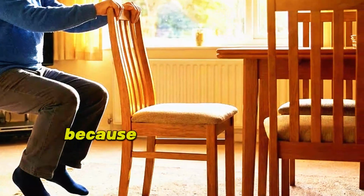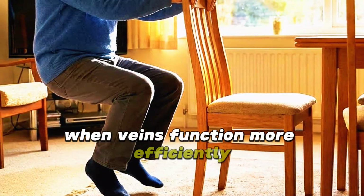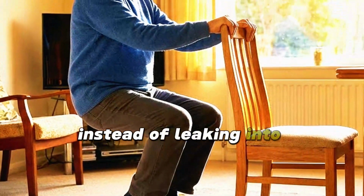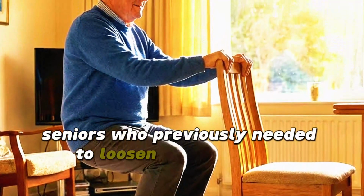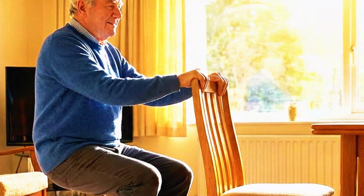This happens because fluid is no longer pooling as heavily in the lower extremities. When veins function more efficiently, pressure inside them drops, and excess fluid is reabsorbed back into circulation instead of leaking into surrounding tissues. Seniors who previously needed to loosen shoes at night or noticed sock imprints around the ankles often report a visible difference during this phase.